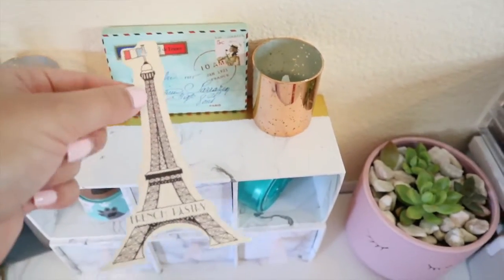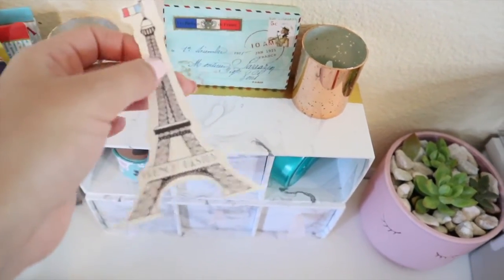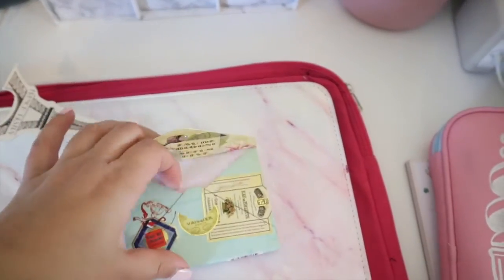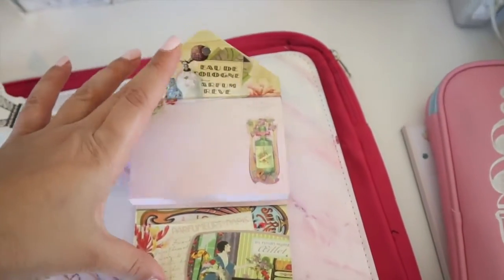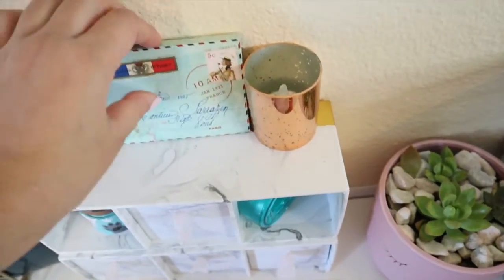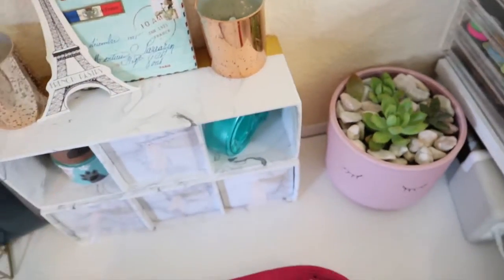This little Eiffel Tower page I got from actually some clothing that I bought. I thought it was super cute, so I kept it. And then my sister got this little notepad for me when she went to New Orleans. Very cute, very Parisian. So I do love a Parisian theme, and it's turquoise with a little bit of pink, which is kind of the theme of my desk and my room in general.